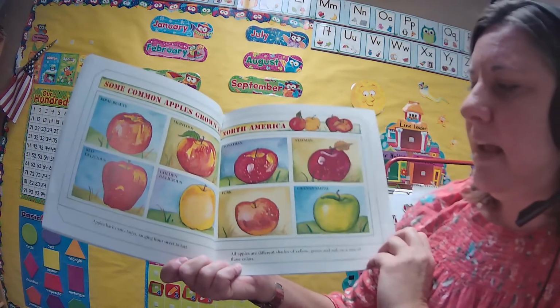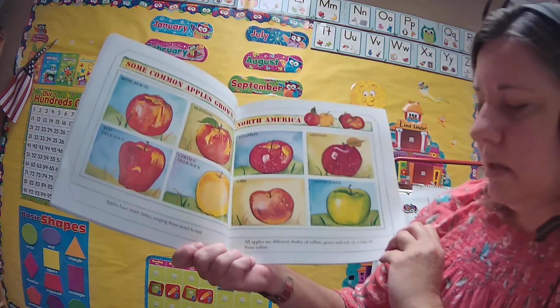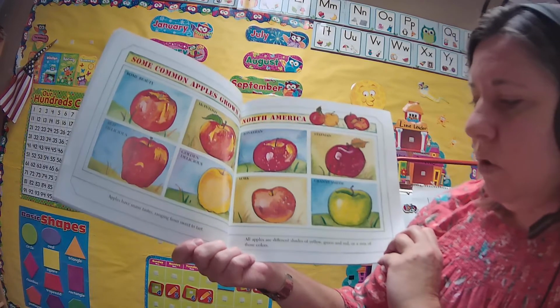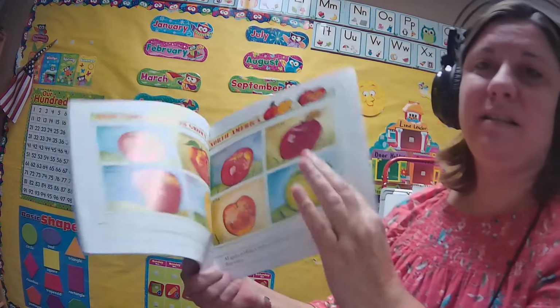Apples have many tastes, ranging from sweet to tart. All apples are different shades of yellow, green, and red, or a mix of those colors. And that is the end.